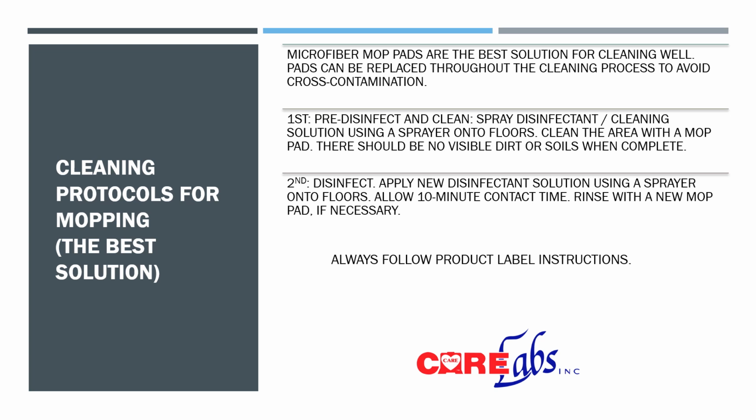Our recommendation is to have one mop pad for the first stage of pre-disinfecting and cleaning, and a new mop head or mop pad, depending on whether you're using microfiber or a traditional one, for your disinfecting. So one used for stage 1 and another used for disinfecting.